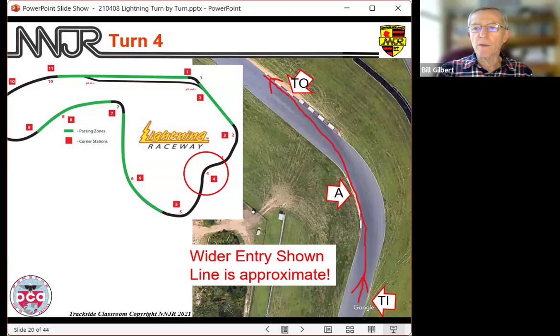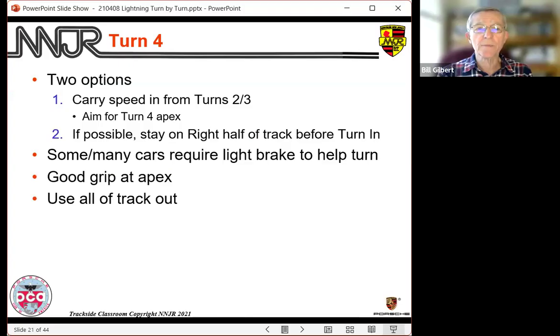However, if we get through turns 2 and 3 quickly, it's very hard to get the car back to the right-hand half of the track here. And so if you're a student driver, you may want to use this line. It makes turn 4 somewhat easier. On the other hand, if you're an experienced driver and you want to carry speed through 3 and you find yourself track left, that's the alternative line here. And so that's the 2 options I have.